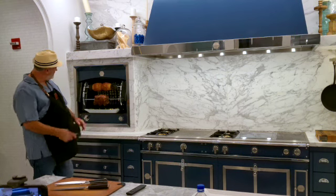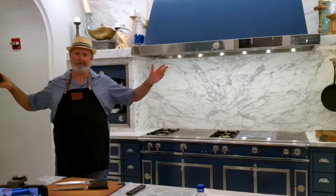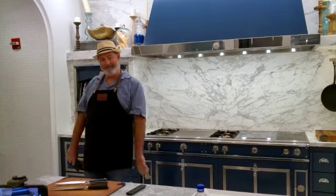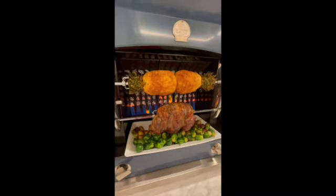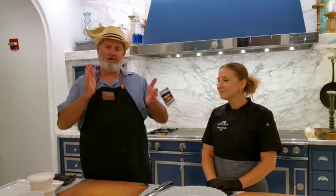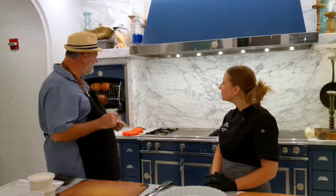All right, we're going to let that rest for 15 minutes, and guess what? We're ready to eat. So bon soirée, bon appétit. Perfectly caramelized. Look at that. What a beauty. Wow. So here we are. The meat's resting. The pineapple's almost ready, and my gosh, that looks amazing.